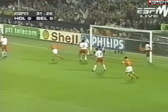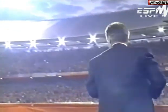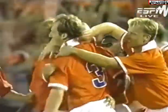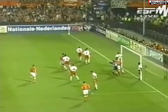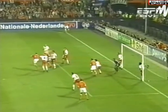The header and the goal. And Jaap Stam gets his first international goal and gives the Netherlands the lead in this crucial World Cup qualifier. Well, he got a powerful header on it earlier. Oliveira had to take it off the line. This time he's not picked up. Watch him as he comes up. You see him right in the middle. Nobody picks him up. He gets the header.